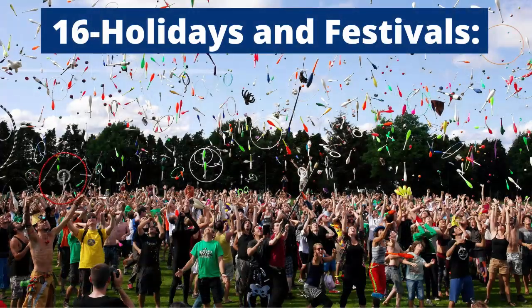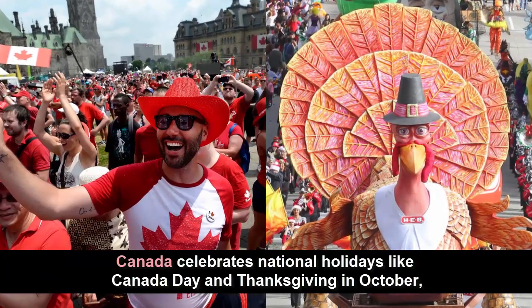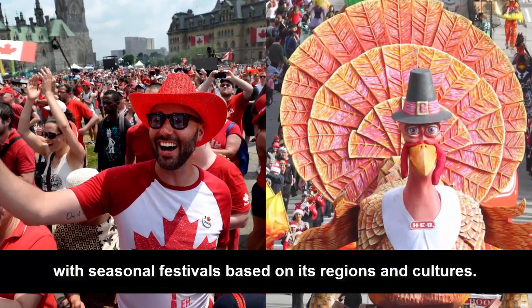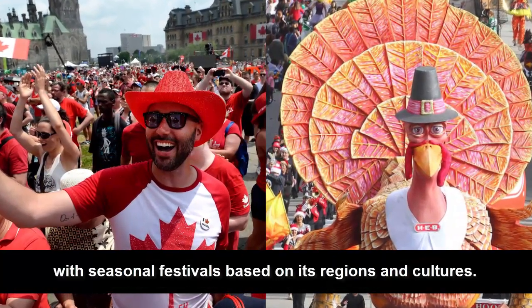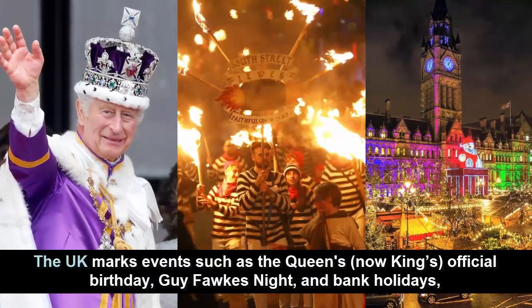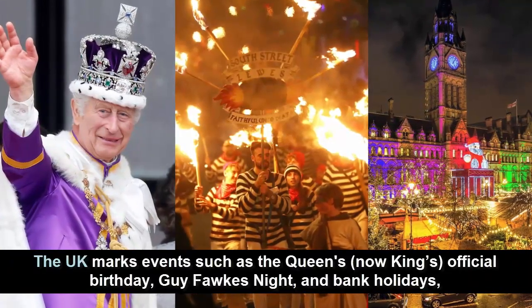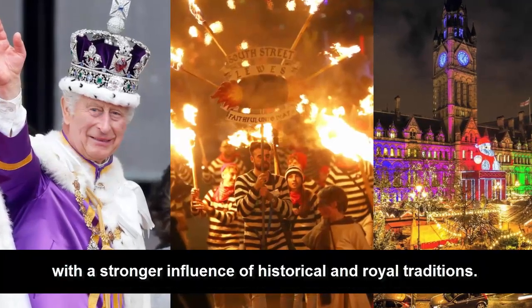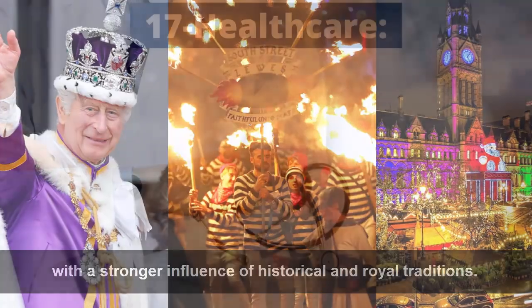Holidays and festivals. Canada celebrates national holidays like Canada Day and Thanksgiving in October, with seasonal festivals based on its regions and cultures. The UK marks events such as the Queen's, now King's, official birthday, Guy Fawkes Night, and bank holidays, with a stronger influence of historical and royal traditions.